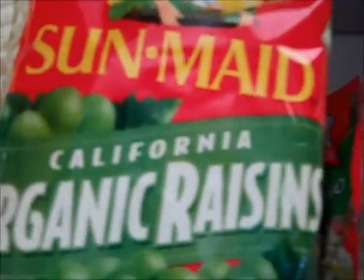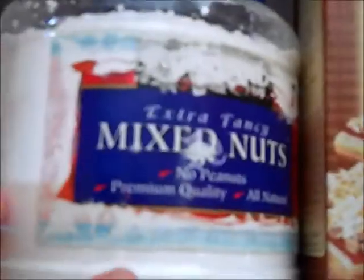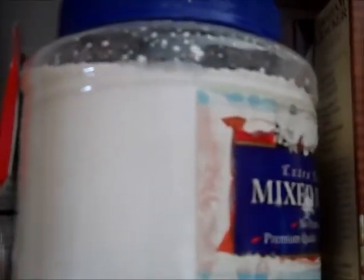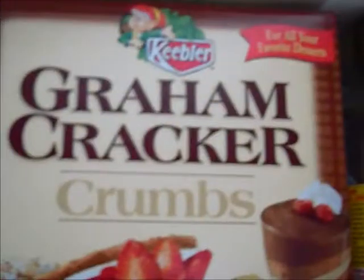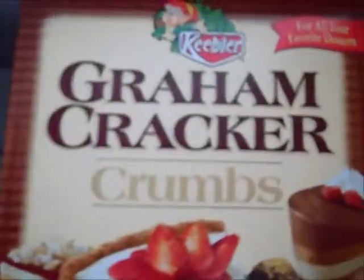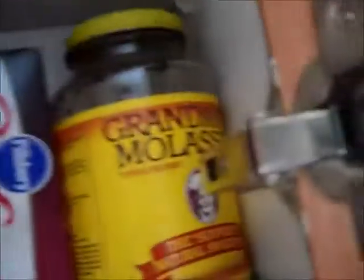These are like pastry flours in bulk. I also do breads, so I have different flours like graham flour. I also have raisins, the ultimately not so good for you powdered sugar, but I use it sparingly. Graham cracker crumbs, or you can use your own graham crackers, grind them up.